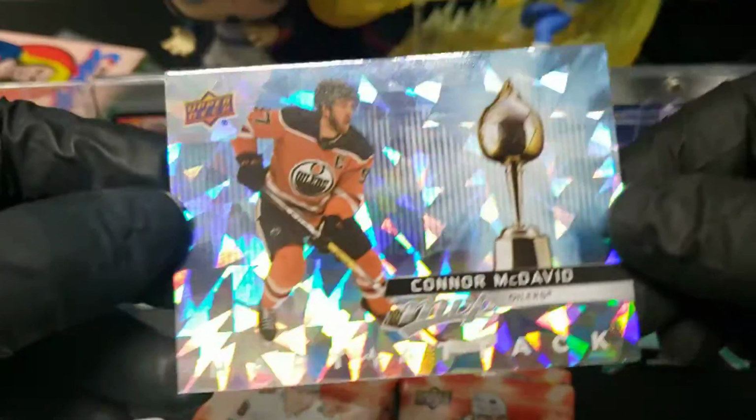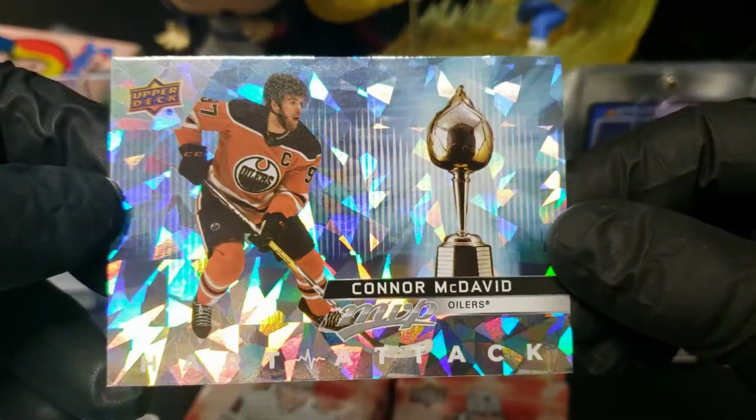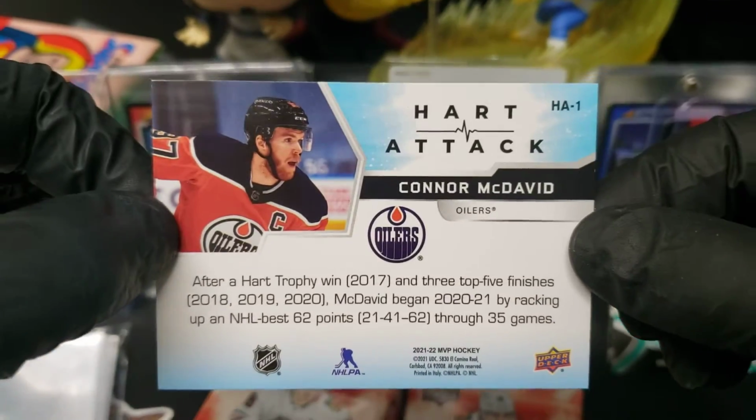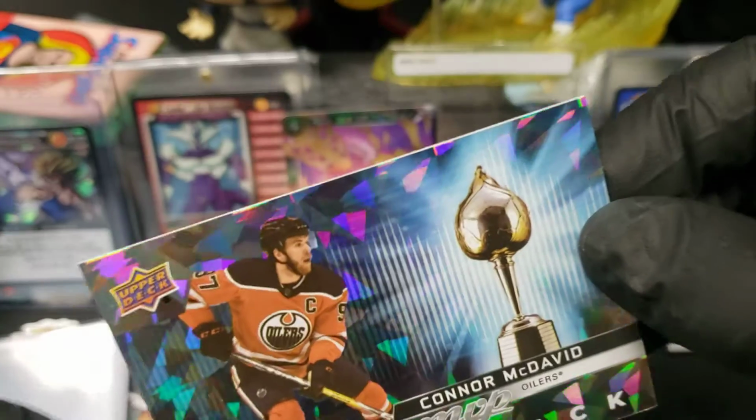Connor McDavid, MVP. Look at that. Whew. That's what I like. Sparkly. I'd rather have some sparkles than a fake auto. This goes for any sport.